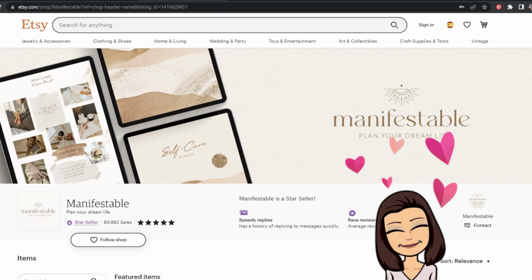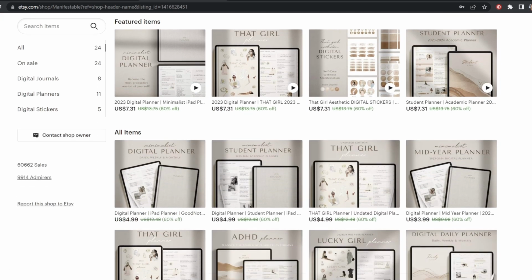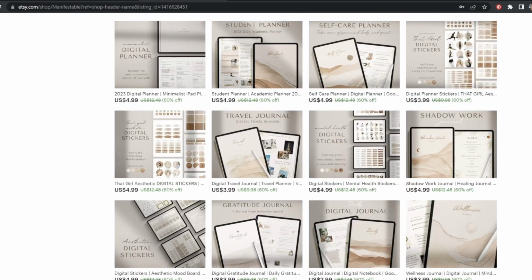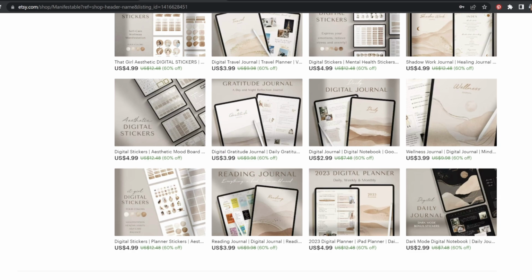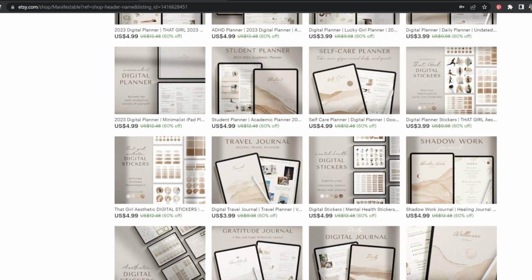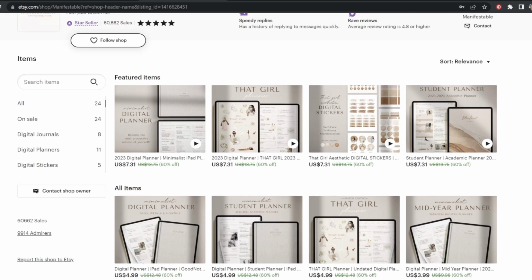I do want to point out very briefly here that their branding is on point. They have a very clean, very simple aesthetic. They are going with a specific color scheme with all of their products here. They have found something that is visually appealing, it works, it sells, and they are using that as a very streamlined success strategy, which has brought them over 60,000 sales so far.